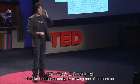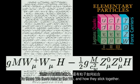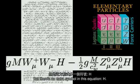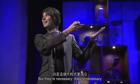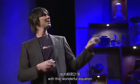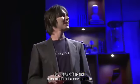I'll make it easier, actually, by blowing one of the lines up. Basically, each of these terms refer to some of the particles. So those W's there refer to the W's and how they stick together, these carriers of the weak force. The Z's the same. But there's an extra symbol in this equation, H. Right, H. H stands for Higgs particle. Higgs particles have not been discovered, but they're necessary. They're necessary to make that mathematics work. So all the exquisitely detailed calculations we can do with that wonderful equation wouldn't be possible without an extra bit. So it's a prediction of a new particle.